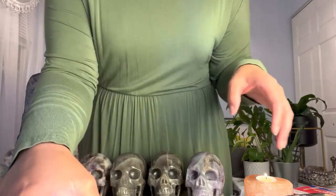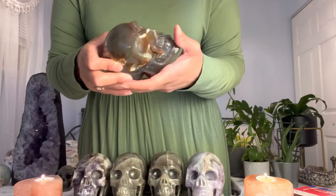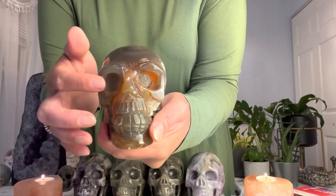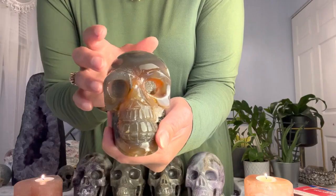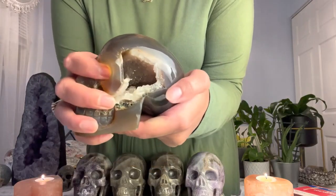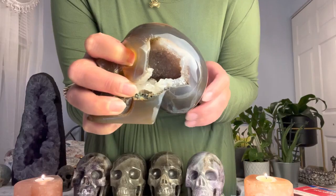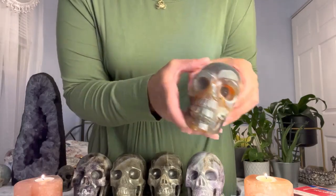And then I have this one, which is more of an ancient shaped skull. And I love this one. This one is carnelian. You see how the eyes are very, very large? It's almost primitive in the way that it's shaped. But look at that druzy geode in there. Huge. I had to get this one. This one is carnelian.